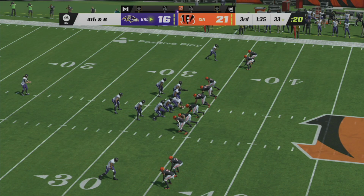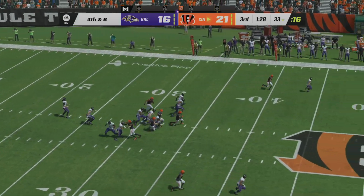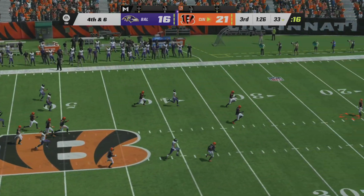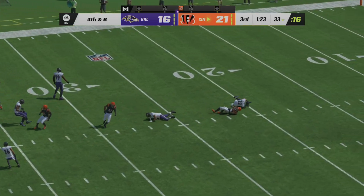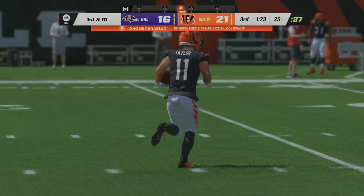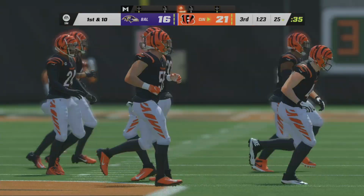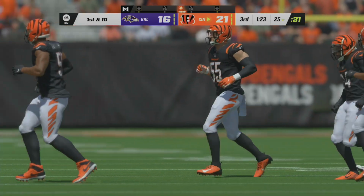The Ravens send their punter out now as he'll come on to kick this one away. It'll be a net of 39, 41-yard punt, 2 on the return. And it will be 1st and 10 as they take over. Now this Bengals offensive unit ready to see what they can do here.